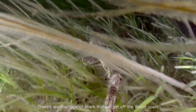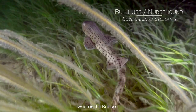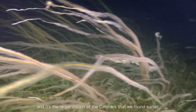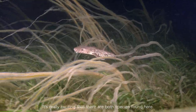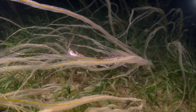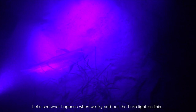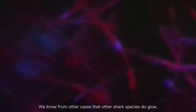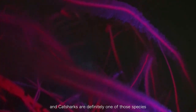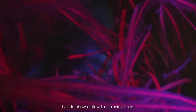There's another type of shark that we get off the Welsh coast, which is the bull huss. And it's the larger cousin of the catshark that we found earlier. It's really exciting that there are both species found here. Let's see what happens when we try and put the fluoro light on this. Now, in the other cases, the other shark species do glow, and catsharks are definitely one of those species that do show a glow to ultraviolet light.